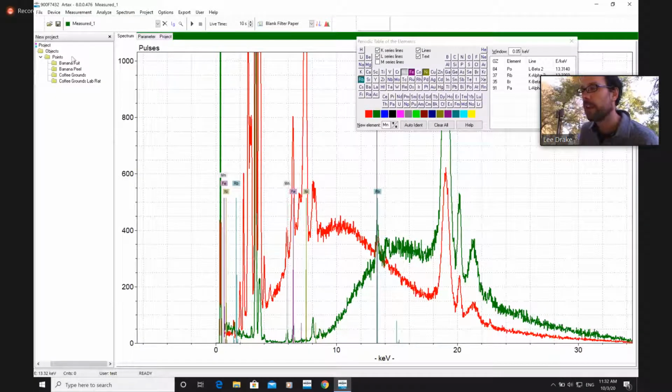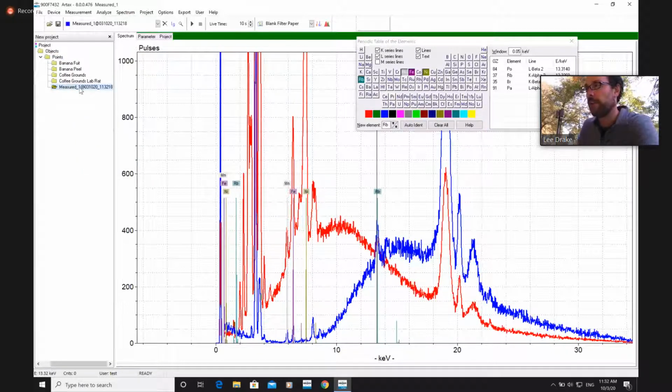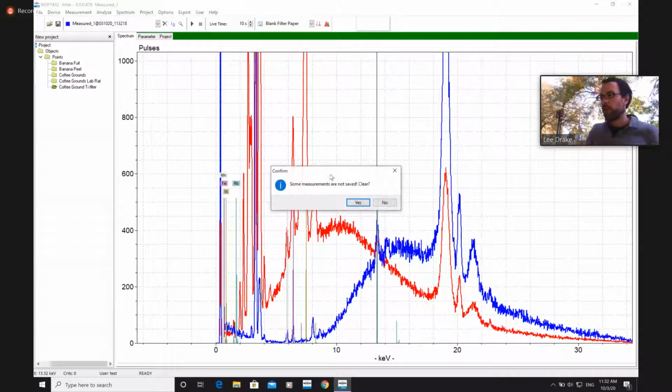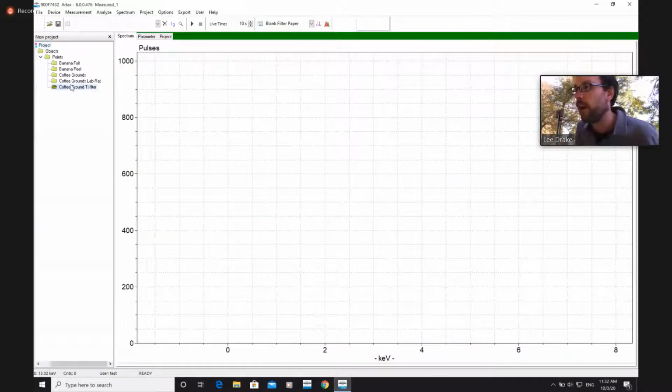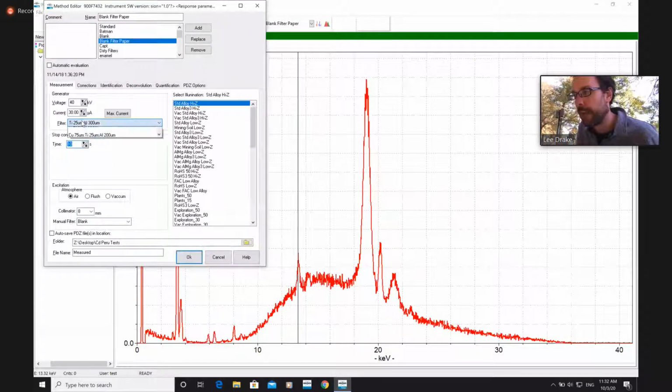So what I'm going to do here is first add our spectrum, add spectrum, remove that guy. We're going to call this coffee grounds TI filter. So let's close our spectrum. And now our titanium filter measurement is going to graduate to red. I'm going to go to measurement, method, and we're going to switch over to 75 microns of copper.